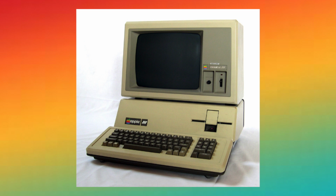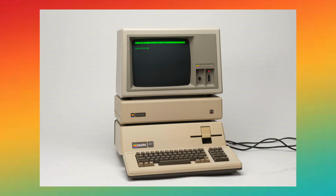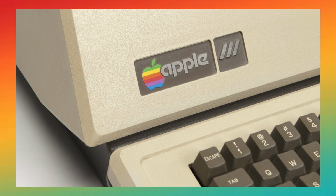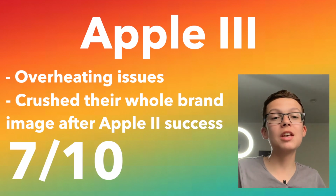And if we go back nearly 3 years earlier, we have the Apple III. Riding off the success of the Apple II, the engineers were asked to make the design fanless, aka no fan at all. Now, here with my M1 MacBook, we have no fan in this, but obviously this was from 2020. But back in the 1980s, this was a hard thing to pull off, and they didn't pull it off well. There were major overheating issues because obviously the mechanics and everything wasn't quite developed enough to have a fanless design back in the 80s. It was a bad look for Apple because they had done so well with the Apple II, and then just a few years later it crushed their whole brand image with the Apple III. 7 out of 10 fail rating.